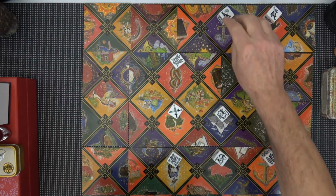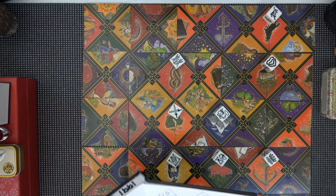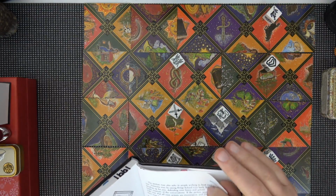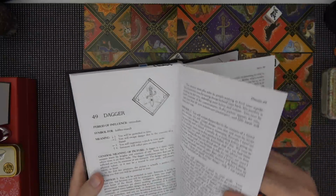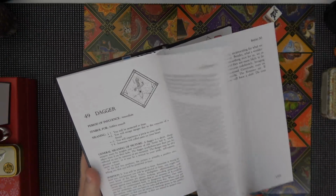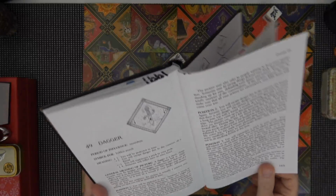I guess you could look at it that way. But up here at the top, and I'll take the die away as we do it, we have number 49, the dagger. It's pointing down, so that's the strongest meaning. And let's just read that one. We'll just do that one since it's close to the back here. And as you can see, they don't cheap out on the pages. So this was done pretty good. It's a slick, glossy kind of paper. So what's that? 1, 2, 3, 4. Let's say 3 whole pages.